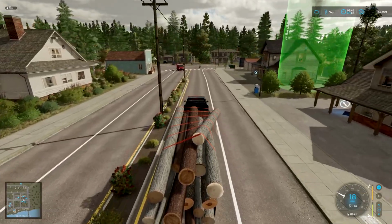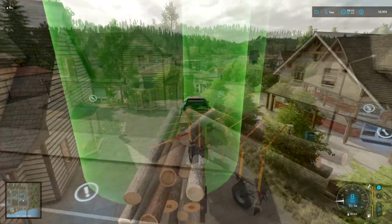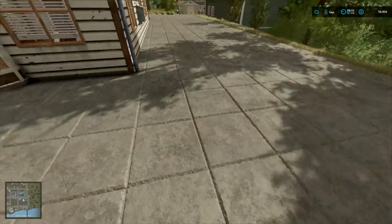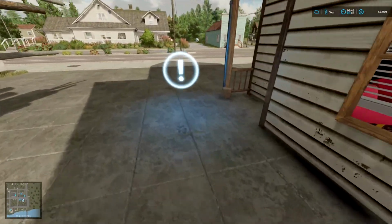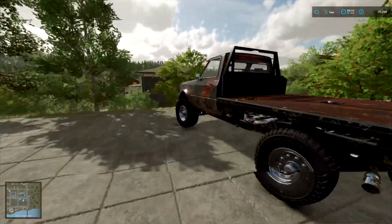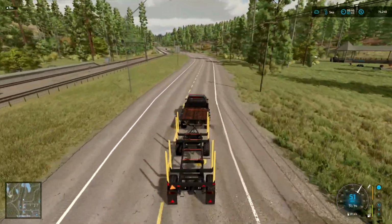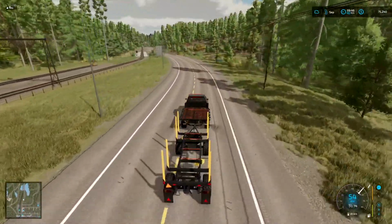Hey, we made it. All right, let's get over here to the wood turner and get this stuff sold. $16,000. Oh, I love it. All right, so I've got one more thing to share with you.